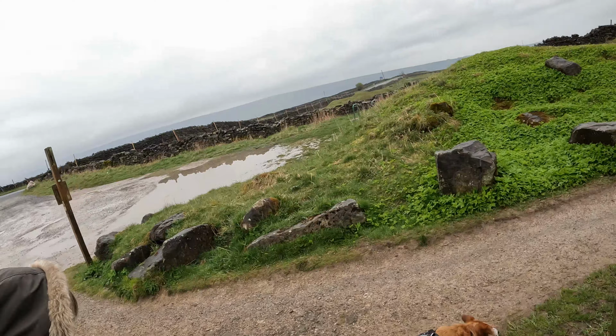We're at Toft Gate Lime Kiln. So apparently, come on, let's walk. Come on, Max, stop eating grass. So apparently, when they mined the lime, they brought it here to this kiln and they processed it to produce lime for building materials.